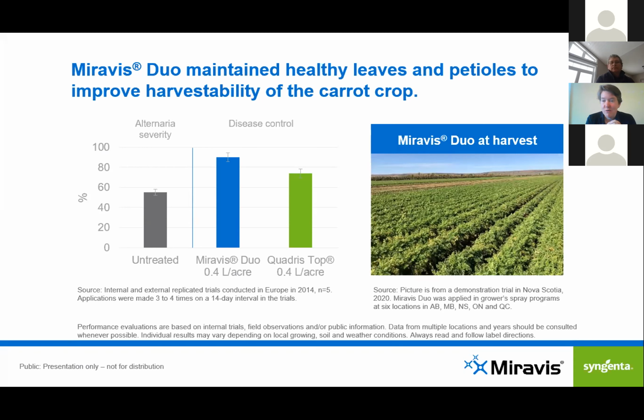Whereas with the Miravis Duo, and in this case we compared it to Quadris Top, Miravis Duo is that blue bar, and Quadris Top is that green bar. We were getting 90% control of this crazy high disease severity in carrots. And this is from 5 trials that have been pooled together. For registration purposes, we do these small plot trials where we spray the product over and over again, but then we want to get it in the hands of the growers. Like I said, last year we had it in 5 different provinces where Miravis Duo was used once or twice within the growers' program to see the value of it.